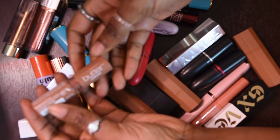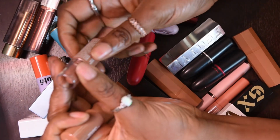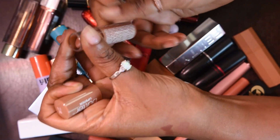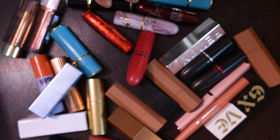I know I can get rid of this. This is a butter lipstick from NYX. I've hated this formula since I picked it up. It was just one of those things where I loved the shade and I made it work. Absolutely no more. It's gotta go. Once again, going in the trash.